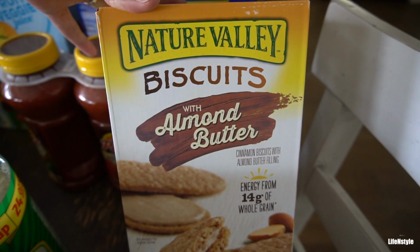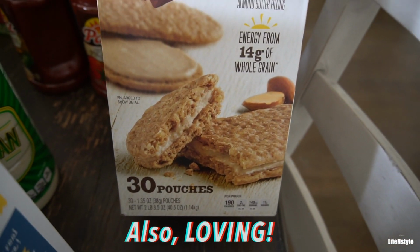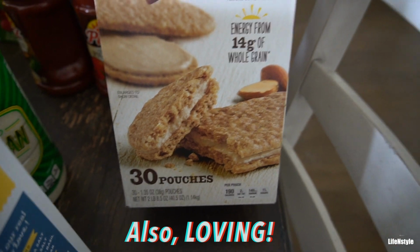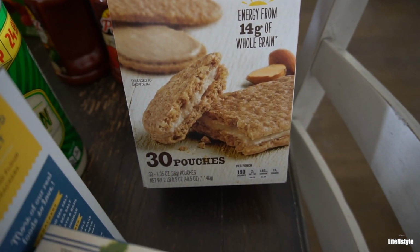We have not tried these. I'm really excited to try them. They look really good. Just something that we can all have for breakfast to go when we're all heading out the door, either when Shanam's heading to work or me and the kids are going to school.